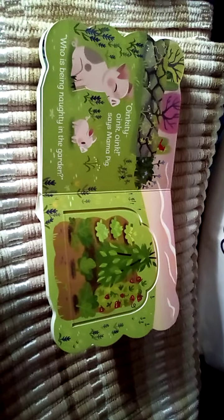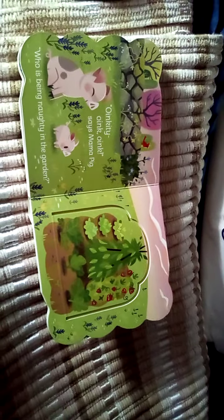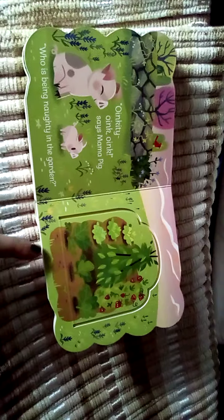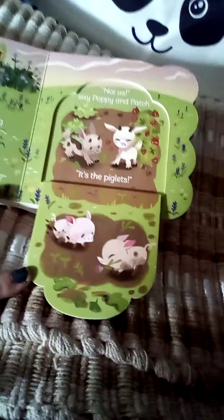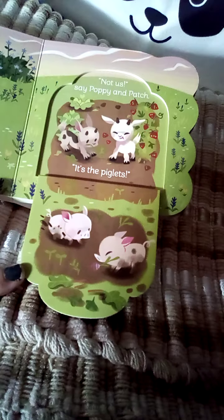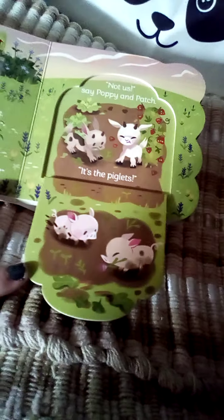And then the pigs, oinkity oink oink, it says. And then they have a garden. There's a vegetable garden. They have, what is that? Lettuce? Spinach, maybe? Strawberries? Different things. And they decided to get messy and play right there in the garden. Oh, the little pigs are right there, and then the little Poppy and Patch, the little goats as well. And they're all playing together.